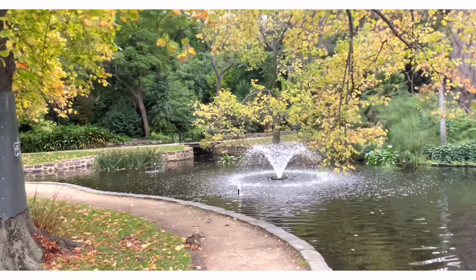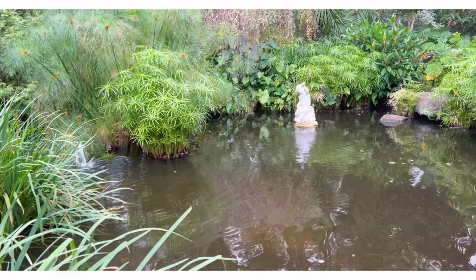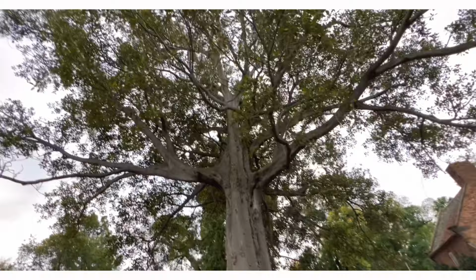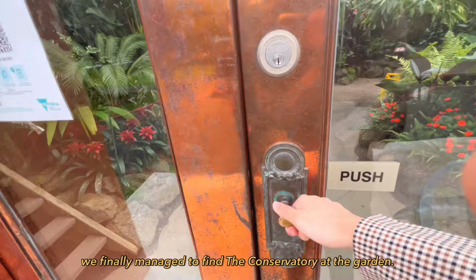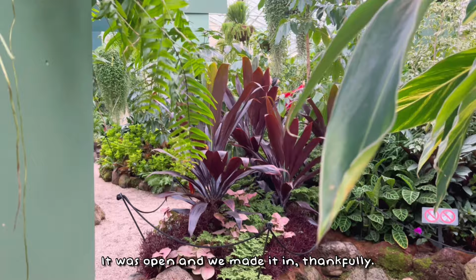I think this would be a really nice photo spot. Look at that, oh my gosh. Ooh, a great Australian tree. It literally says here. Oh, it's so warm in here. It was open and we made it in, thankfully.